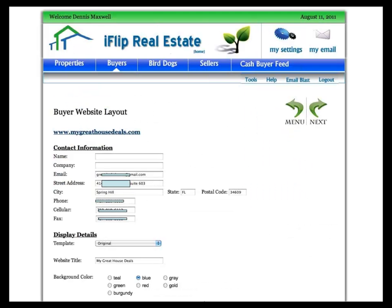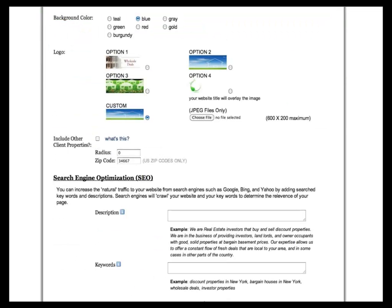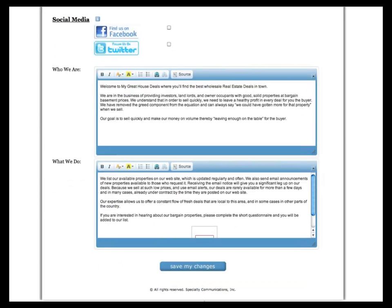And you have complete control over all your websites. It looks like this. You log in. The contact information you want displayed on the website is you fill in there. You choose the template, the color, the logo. And if you look in the center of the page right now, it says include other client properties. You can click yes and how far of a radius you want to pull from. Or you just don't select that at all. But that's how you can borrow other folks' properties and borrow their credibility if you want. And you can do SEO, search engine optimization, right here with meta tags and all of that. And then you can use your social media right here. We include that so that people can like you on Facebook and they can tweet about you. And then you have complete control over the copy with no technical expertise required whatsoever. It's a WYSIWYG, what you see is what you get, editing system. You have total control over the system. You need exactly no technical expertise whatsoever.